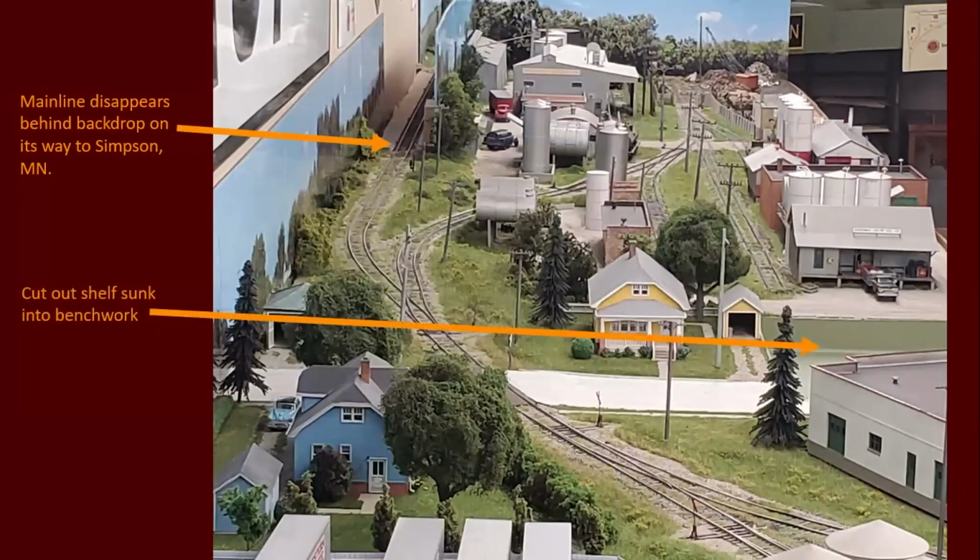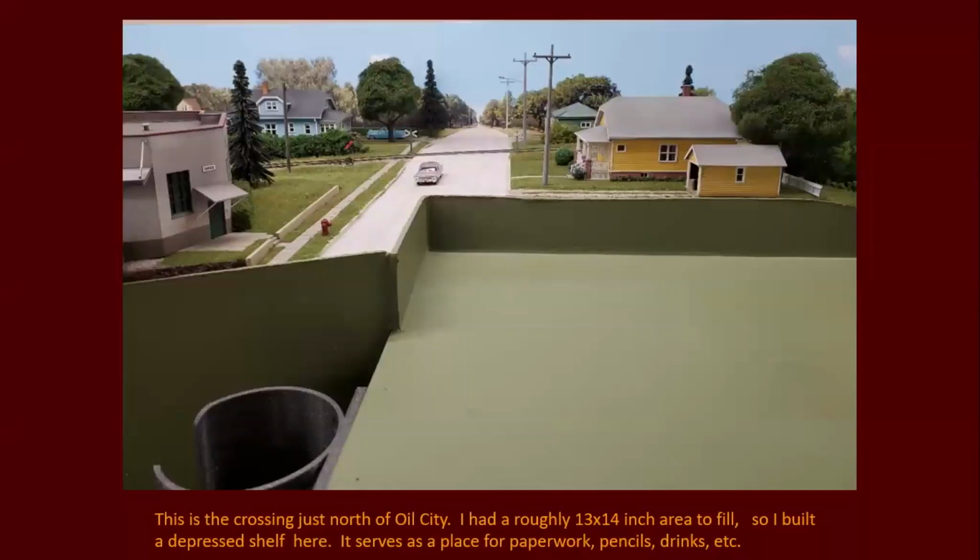I had this area in front of Co-op Oil there. You can see where that shelf is, where the arrow is. That was just kind of an open area where it was just going to be parking lot and stuff for Co-op Oil, and probably some trees. Well, it was a large enough area that I could cut out and sink it down, and I ended up making a shelf out of it, because when you're switching Oil City, you've got your switch list and clipboard and stuff, and it's a nice place to lay your skewers or your clipboard or your paperwork, a throttle, can of pop, whatever. So instead of making that just a blank area with a couple of vehicles or trees that would get in the way of reaching, I just took that area, cut the foam out, sunk it down, and made a nice shelf there.